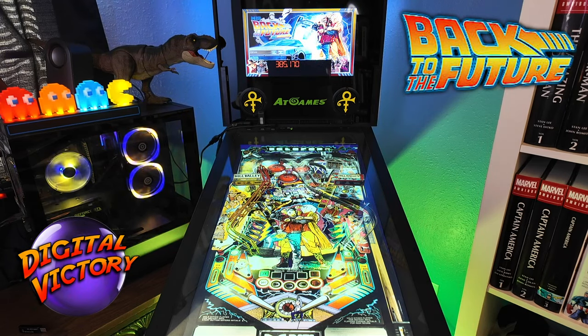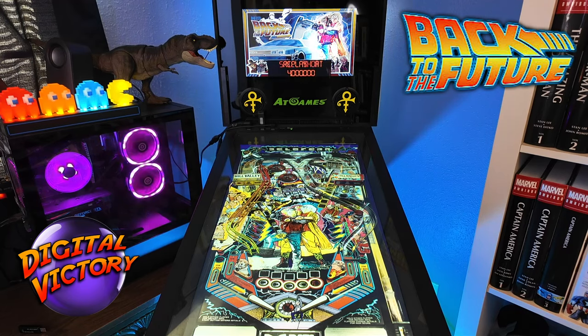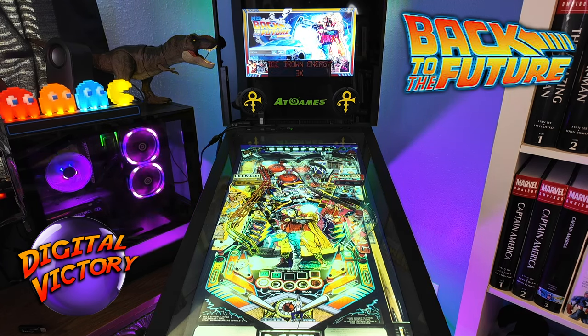First up, Back to the Future by Tasty Wasps. Man, what a month this has been. A ton of great tables, as always, but especially cool to me because of all these great old solid-state tables. You know I dig my older tables. This isn't as old as some of these on the list, but it's a little older, and it's awesome.